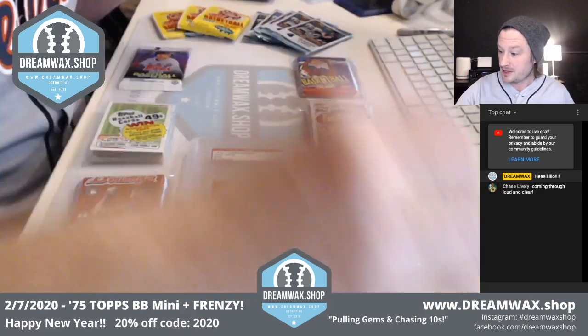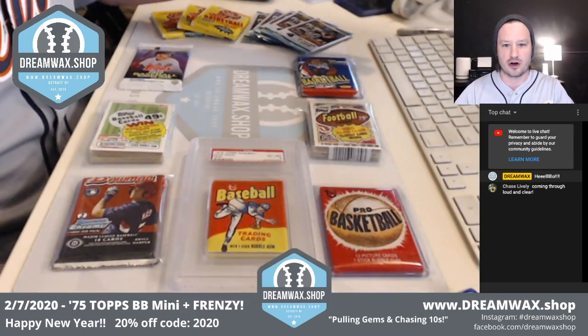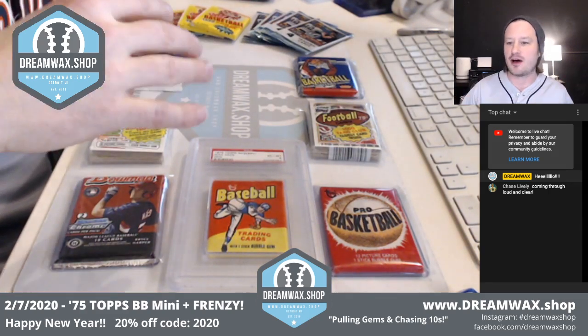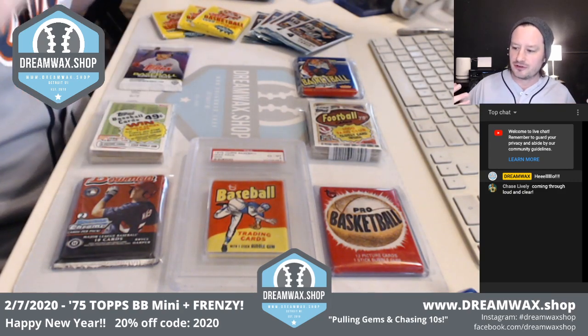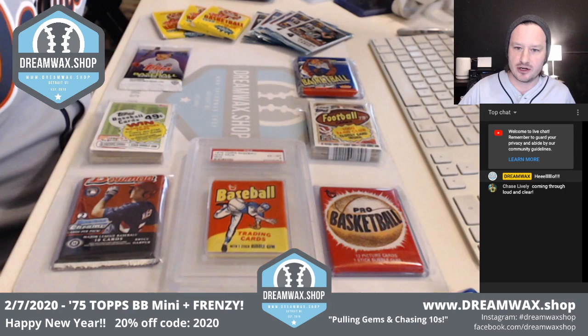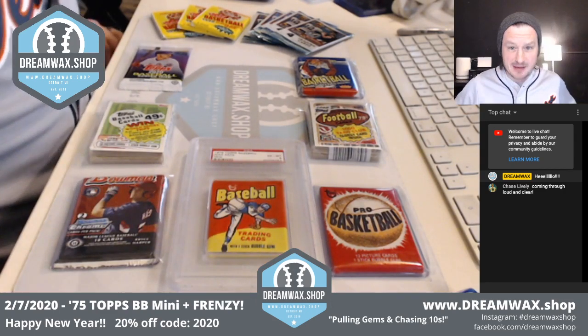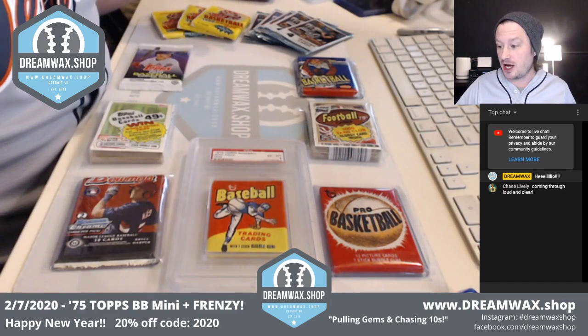Somebody pulled it for $17, $18. The pack used to be $18 a card. Now it's $17 a card because that's just how we roll here. We're trying to keep our prices down, and I really want you guys to get value out of your investment, out of your chase. It's a lot of fun what we're doing here, but it can be pricey. I want to make sure you get more bang for your buck here at DreamWax.shop.